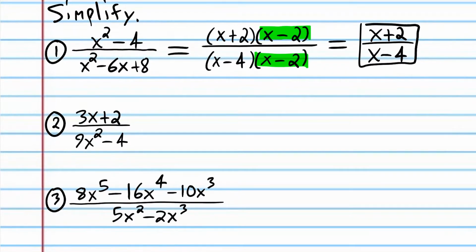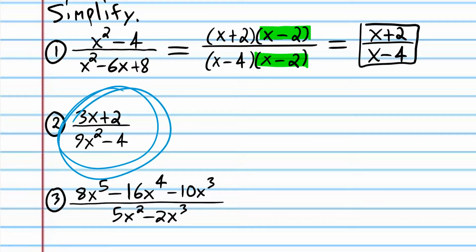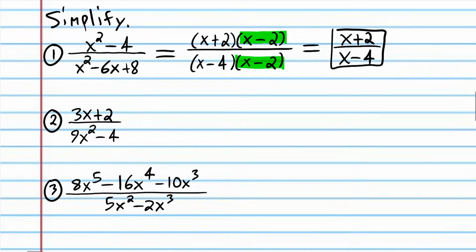So now I'd like you to attempt this problem. And again, if you get stuck, that's okay, but attempt that problem, and when you come back, we'll do it together.